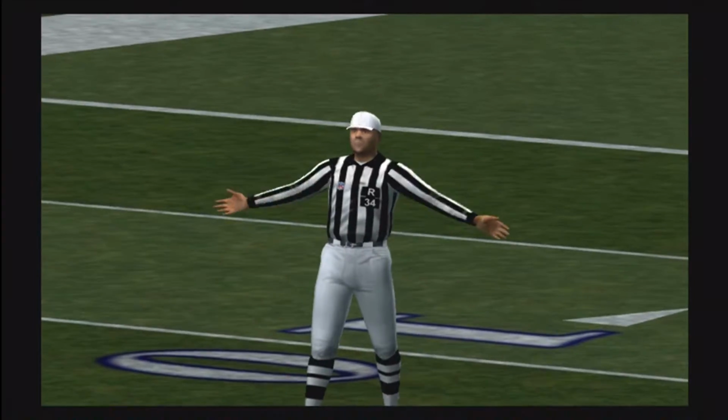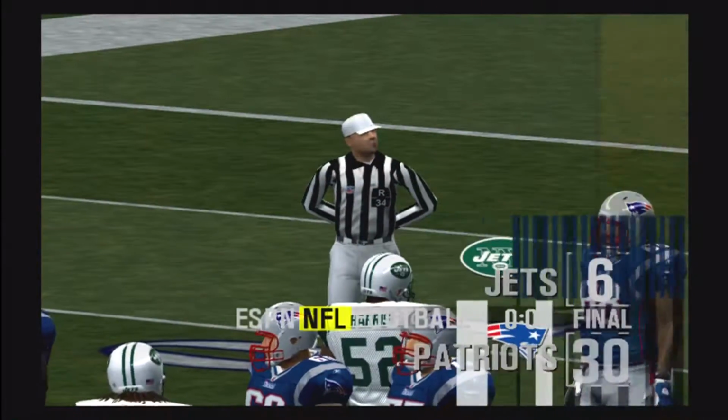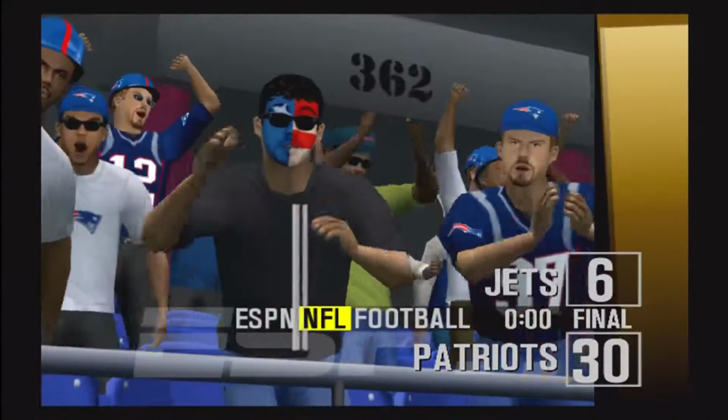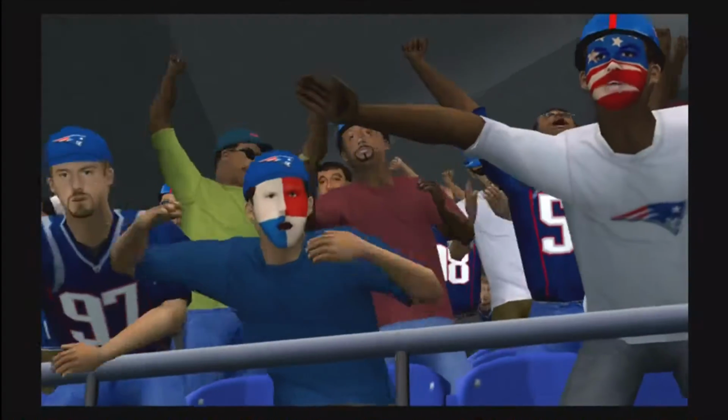And that will do it for tonight's game. The Patriots come out on top 30-6. For my partner, Peter O'Keefe, this is Dan Stevens saying goodbye until next time.